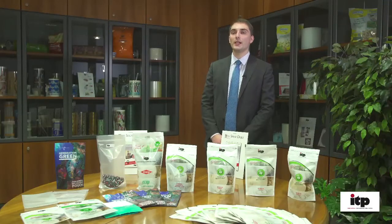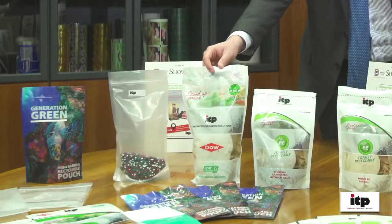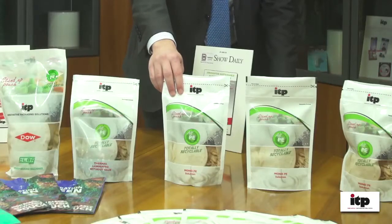Recyclability and sustainability have become the obsession of ITP's R&D department, who answered by bringing to life new products according to the target of increased eco-sustainability of food packaging through enhanced recyclability. ITP covers all kinds of PE monomaterial structures, starting from films for lamination with glue, then films for thermal lamination, and last but not least, mono-PE solutions, which are the most recyclable structure.